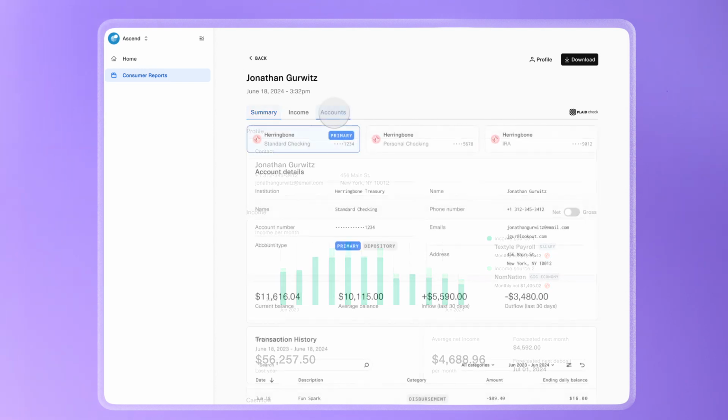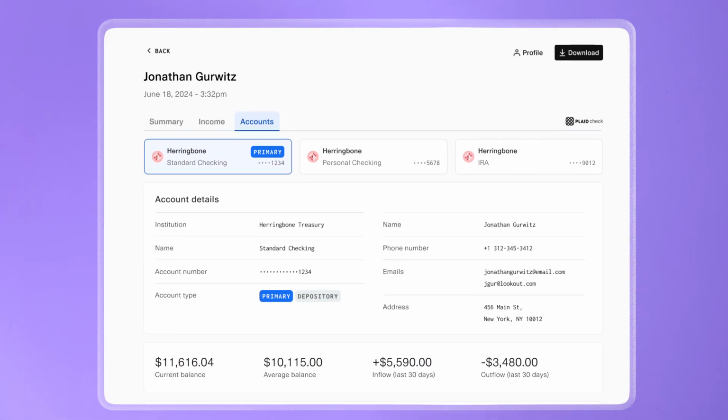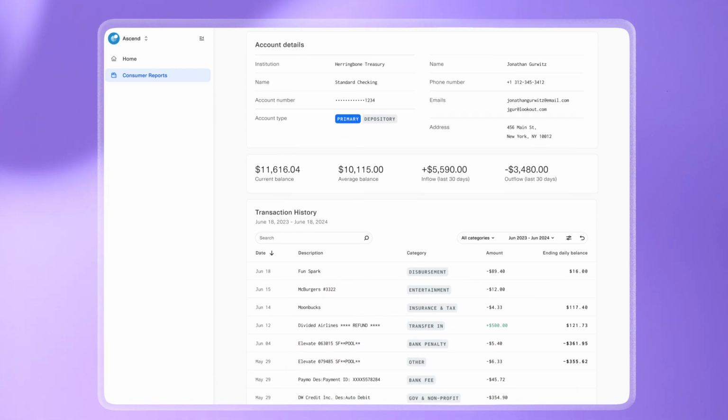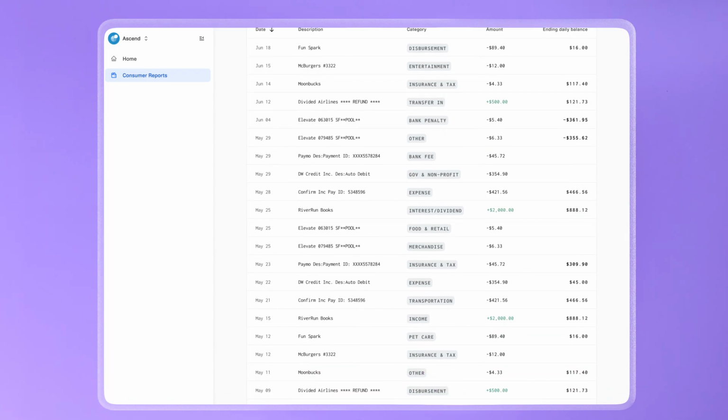We navigate to accounts. In a standard underwriting flow, lenders like Ascend will assess the identity risk of the applicant. This means double-checking that my name and other information match between the linked bank account and my credit application that I just submitted. Ascend also wants to do some basic checks to determine if I can make my monthly payments. They review balances and transaction history.